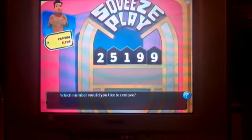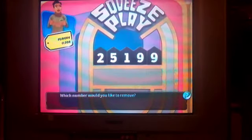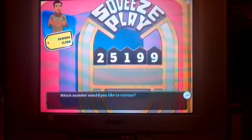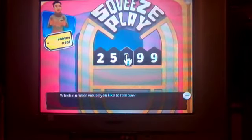So, can you tell me the first number and the last number of the prices, please? Oh, no, wait. Just for confusing, you want to take out the one? Yes, take out the one.